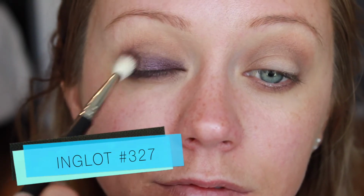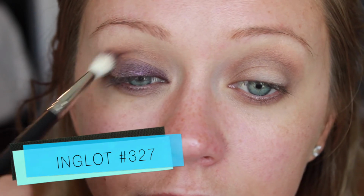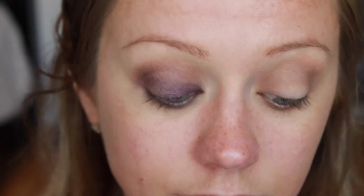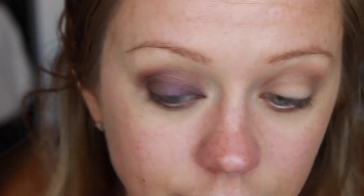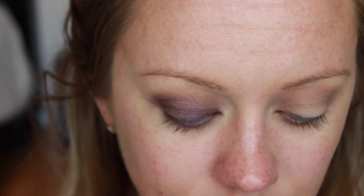And now going in with Inglot's number 327. This is just a darker brown color and kind of focusing this on the outer corner, but I'm still gonna take any excess all the way from outer corner to inner corner. Again, I want this to be more of like a rounded look, not a cat eye or anything like that, so that way it looks a little bit more smoked out versus a cat eye effect.